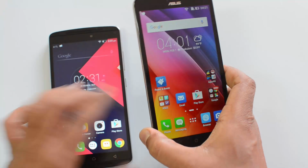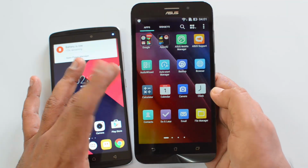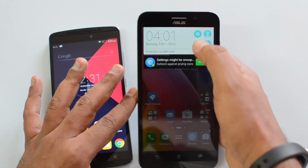Now talking about the Zenfone Max, this has the Zen UI. Again, we have talked about Zen UI quite a lot of times in our videos. So Zen UI again has a lot of customization included. You can rearrange icons, and there are a lot of additional features. There is also support for themes.